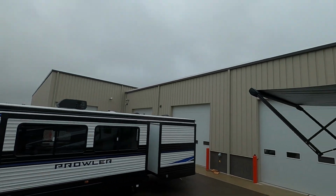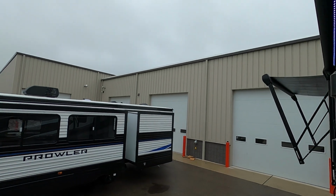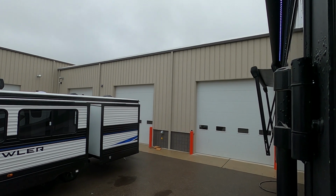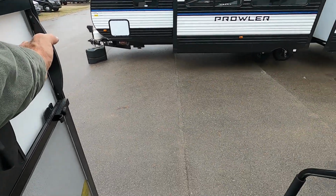And then awning number 2. We'll go ahead and run that back in. Sure I got my finger on it. There we go. Got our awnings in. Continue our tour.